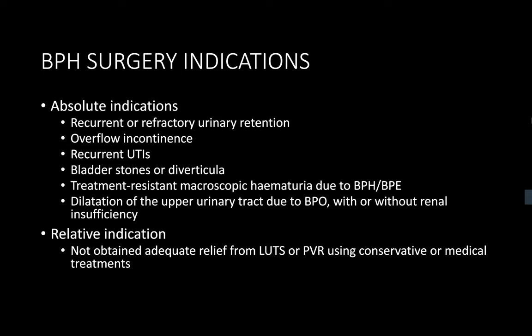Yeah, the main indication is failure of medical treatment or intolerance to medical therapy. Number two is refractory urinary retention. Three, high pressure chronic urinary retention, recurrent UTI, recurrent hematuria due to prostatic enlargement not responding to 5-alpha reductase inhibitor therapy, deterioration of renal function, development of bladder stone, and the patient's wish. So these are the main indications.